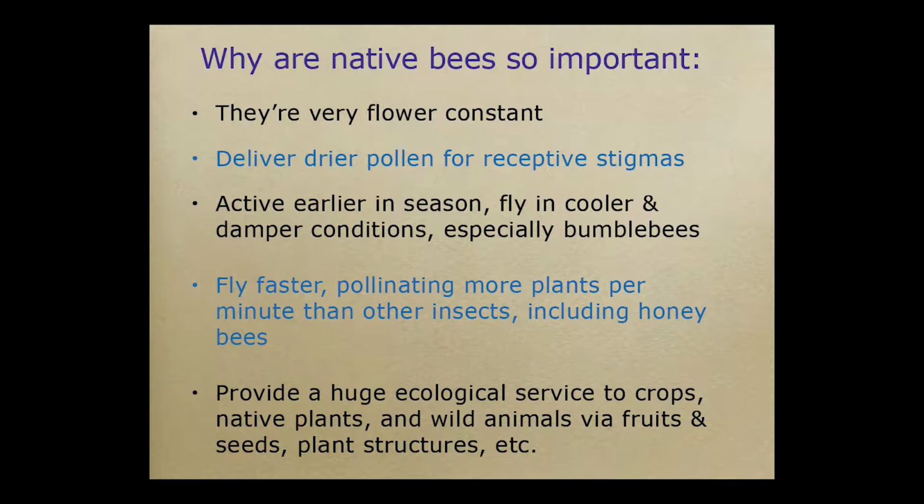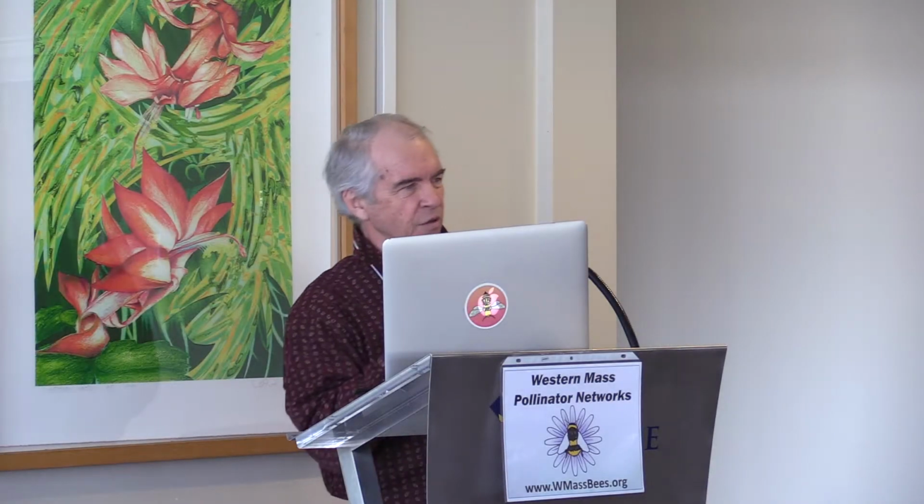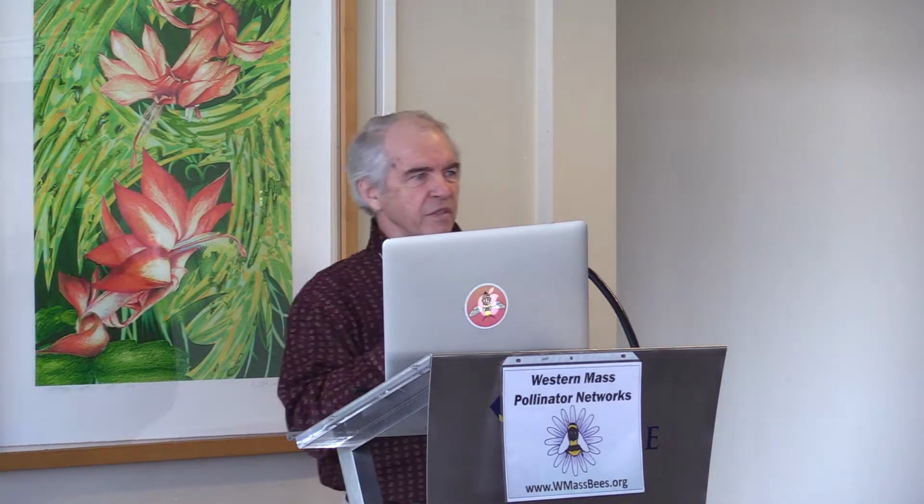They're active earlier in the season. They fly in cooler and damper conditions, especially bumblebees, because they're so large and they can stand to get a little bit wet. And they fly faster, pollinating more plants per minute than other insects, including honeybees. And they're so important for all ecological reasons, the services to crops, native plants, wild animals and fruits, and all the other parts of the plants that feed off of these pollinated plants.